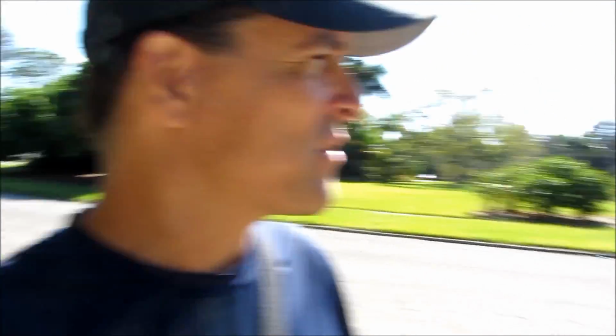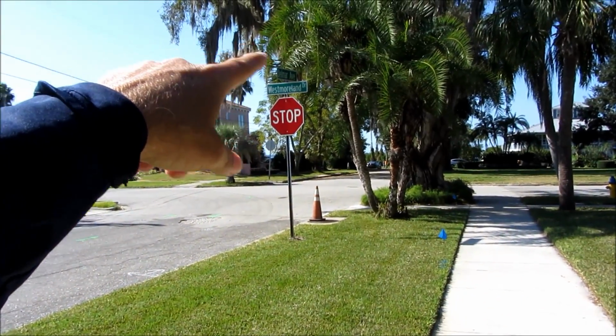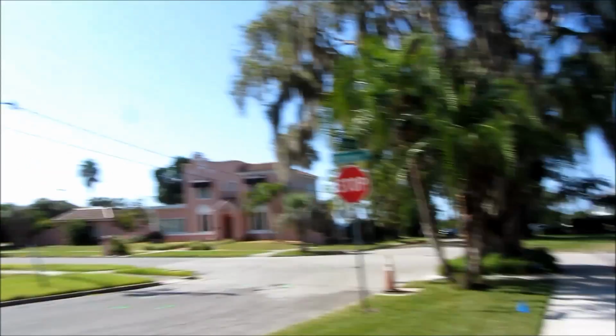So as I've been reiterating, if you just take the time to walk down the street sometime, you'll see the most interesting stuff, like this big pink building that's over there. We're right here at Delmar Avenue and Westmoreland Drive, and this is Whitfield Estates. And you've got another seemingly normal looking neighborhood, okay?